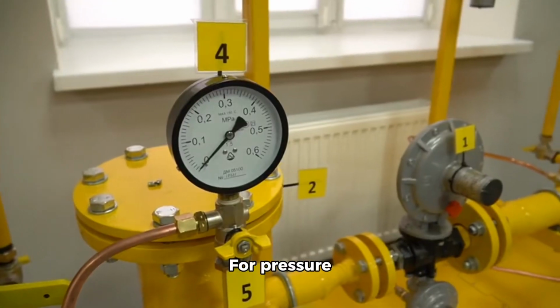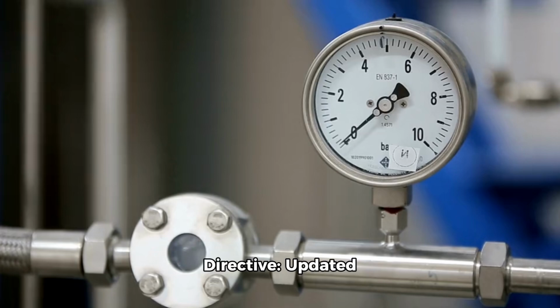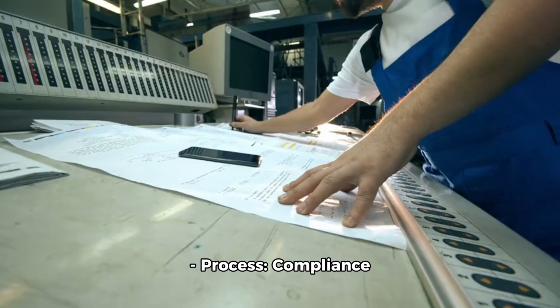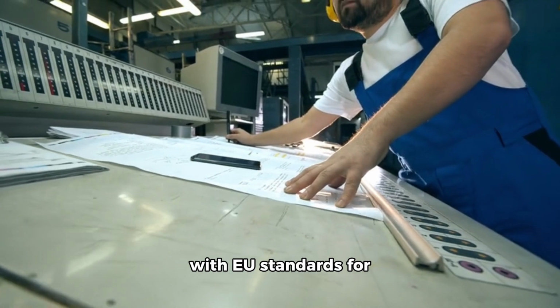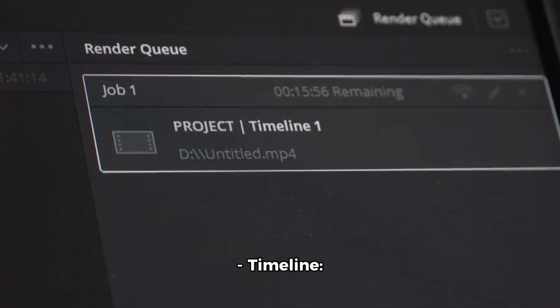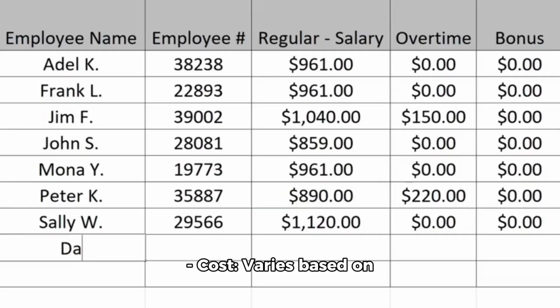What? For pressure equipment sold in the EU. Directive updated to 2014/68/EU. Scope: equipment with design pressure greater than 0.5 bar, fire extinguishers, pressure gauges, valves, etc. Process: compliance with EU standards for design, manufacturing, and inspection. Timeline: typically 6 to 12 months. Cost: varies based on equipment size and complexity.